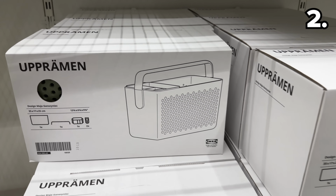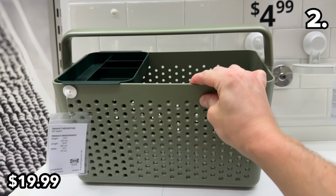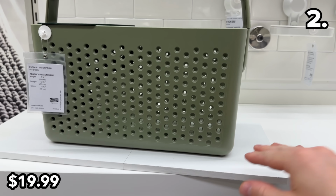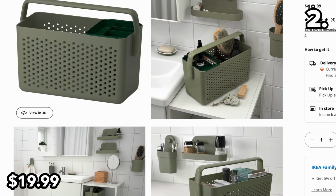Here's another multi-purpose storage basket with handle for a few dollars more at $20. This one is more rugged, and in my case, my wife Daria has significantly more products than I do. I sometimes feel as though I've been banished to just one drawer in the bathroom, so I can now contain everything I own in here.